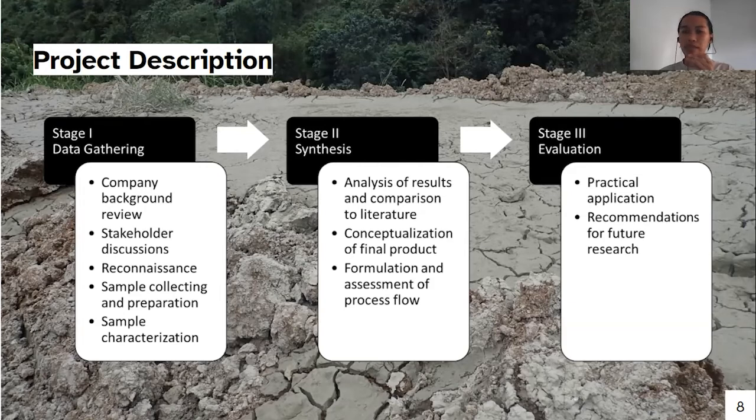Stage 2 is when we match the results with existing studies to see what products were available as choices. Group 1 chose ceramic bricks as the product, while Group 2 pursued the use of tailings as an additive to concrete block making, as a sand substitute. The justification, along with the formulated process flow, will be discussed later in the results portion of the presentation.